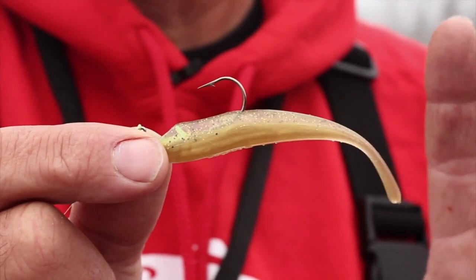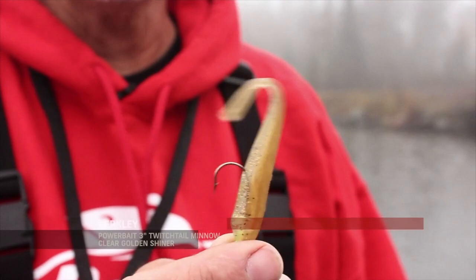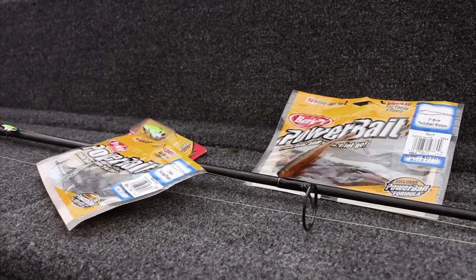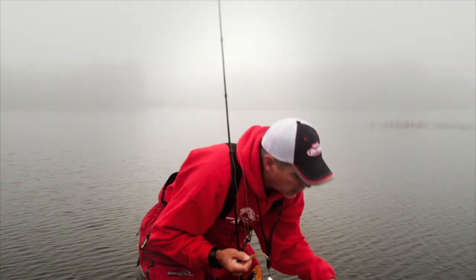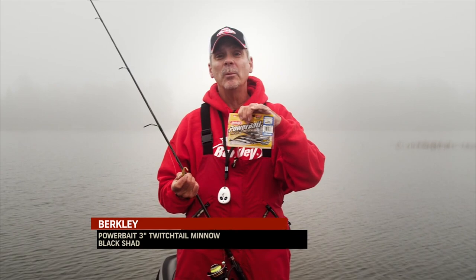One of the reasons, it's more durable. I can get a lot more fish on it, work it through the snags, and it doesn't come off as easy. One of the really cool things is how flexible this tail is. I'm using a gold, it's called a clear golden shiner color because this lake system is tannic. It's kind of tea colored water. But when I'm in a clear water area, I like to use the black shad. It looks like a normal minnow. And I think people who have followed me know that I like to use those natural colors in clear water.